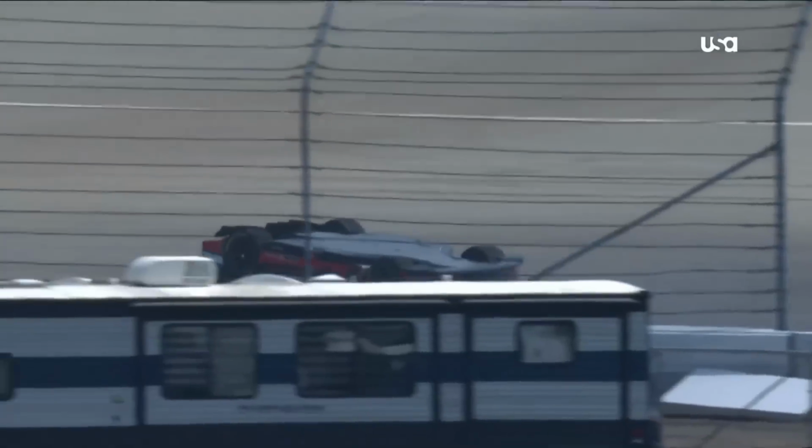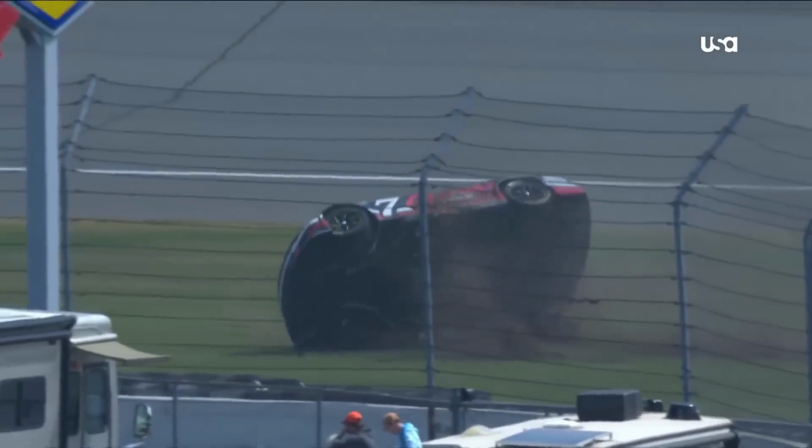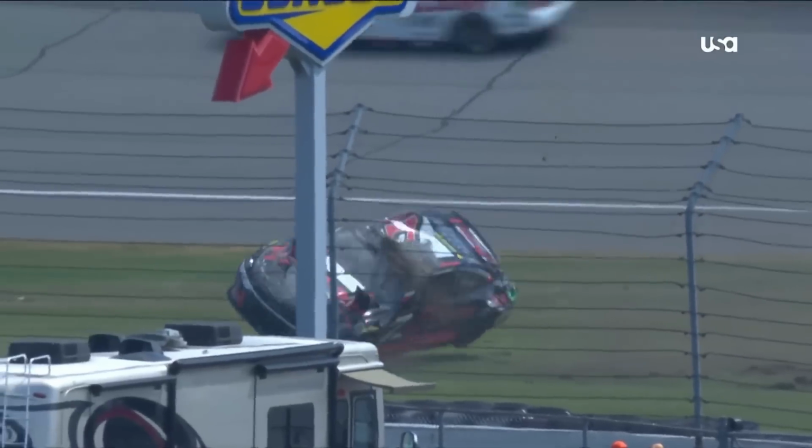That is, quite honestly, just not acceptable. There's no way that a car, when it turns like that, should get up in the air that easily. There have been millions of dollars and hours of time spent to prevent that from happening. That's going to catch everybody by surprise.